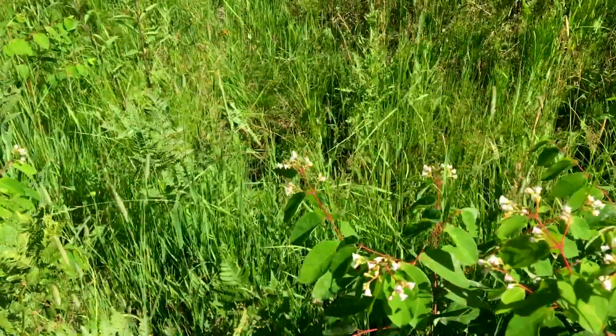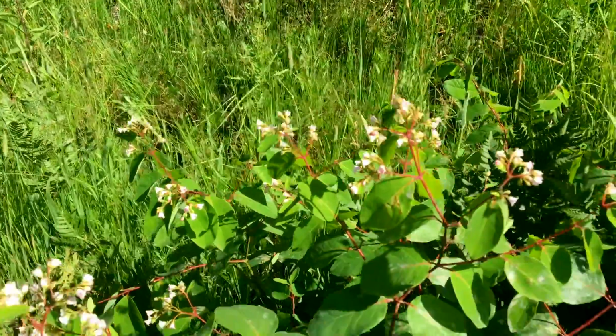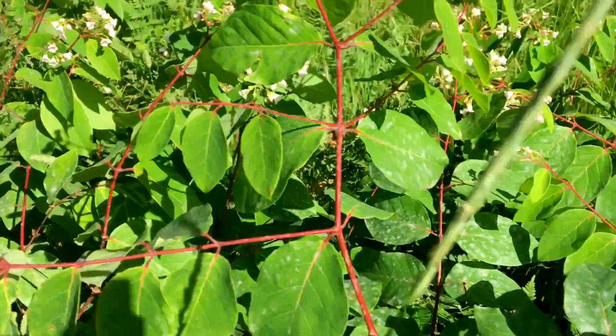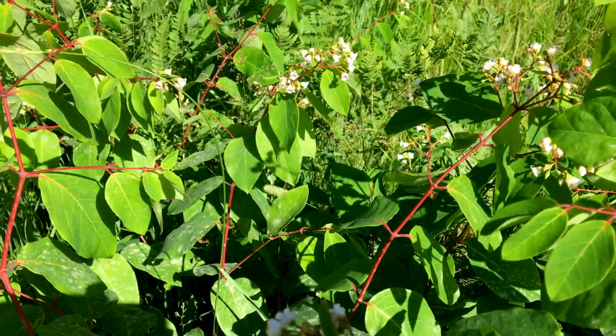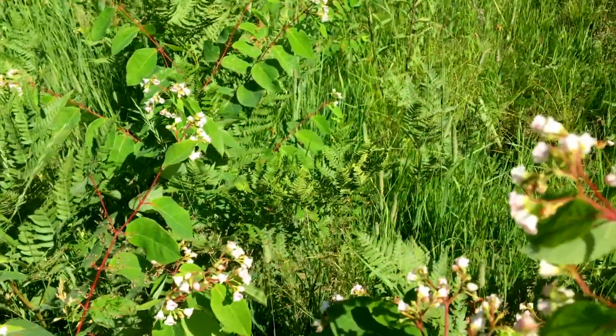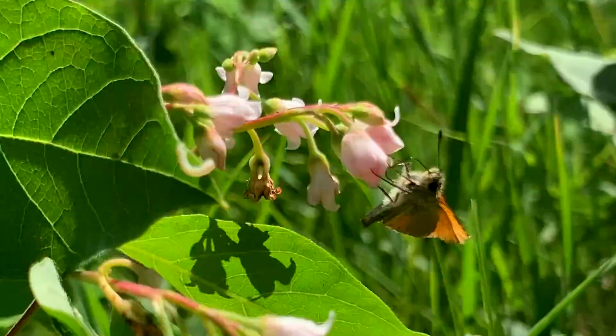Skipper territorial action here. A couple of long dash skippers getting chased by some tawny edge skippers, getting chased by European skippers. It's chaos over here.